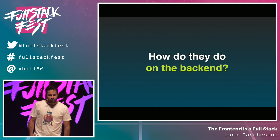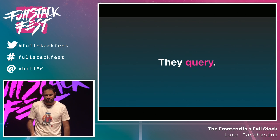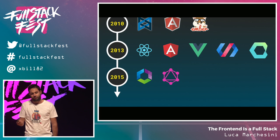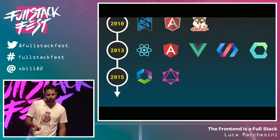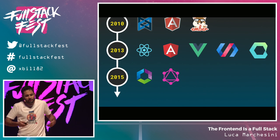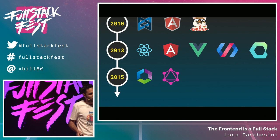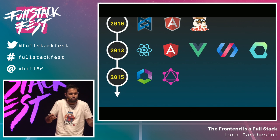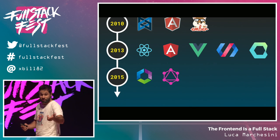So how do they do it in the backend? They query, basically. They send a query to the persistence layer. So why don't we do the same thing? This is the purpose of GraphQL and Falcor. We've seen GraphQL before, and Falcor is another tool that basically resolves the same problem on the server. And there's another one, which is called om next, which I won't talk about because I don't understand anything in ClojureScript. But the next talk is about this.